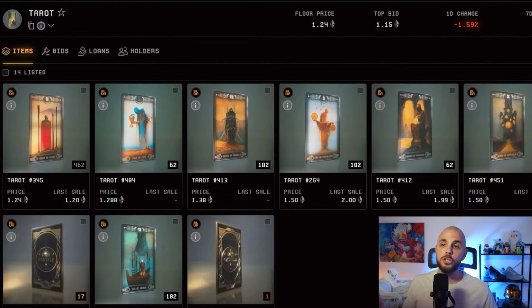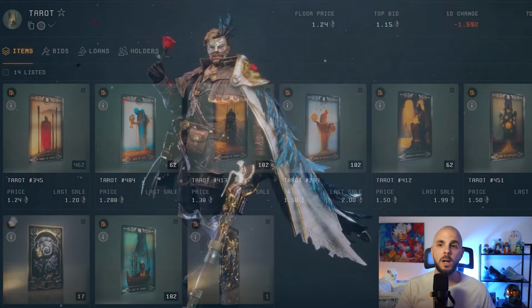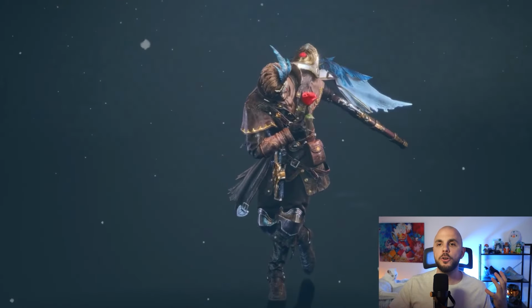We also have the Gen 2 for Castile. The game looks dope. The Gen 1 NFTs did super well on the secondary market. So again, to me, these are no brainers.